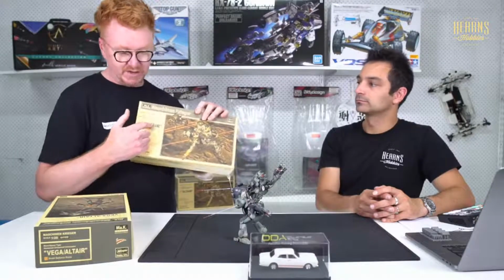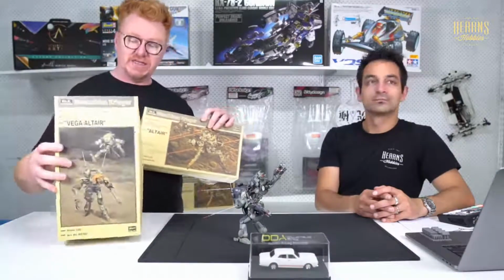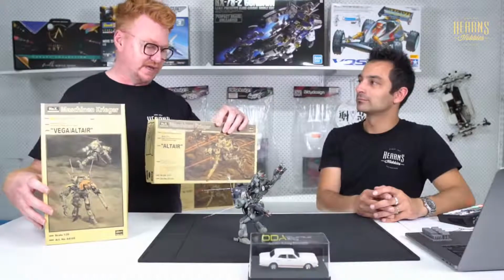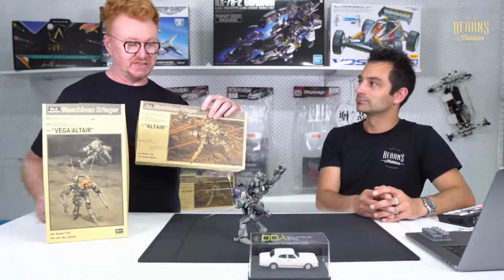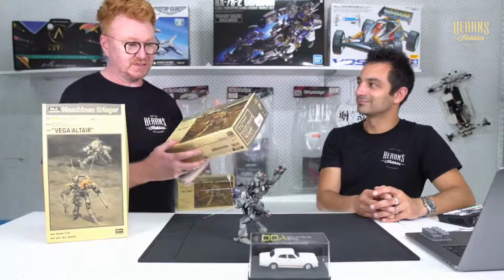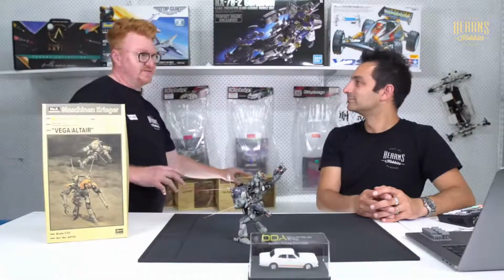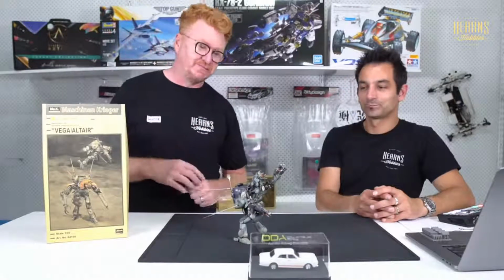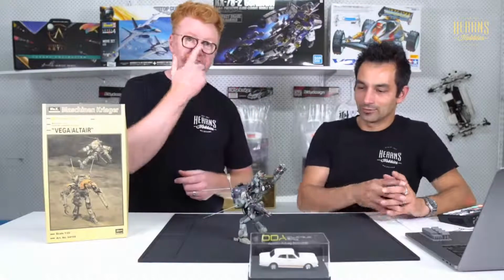We have the ALTAIR at the moment. Unfortunately, we don't have the Vega, but if you wanted to, you could quite easily convert it. It's a highly recommended kit. I just love it to death. It's one of those kits that looks great on the table, but in photographs it's really hard to capture just how detailed and interesting it is. There's always something new to see every time you look at it.